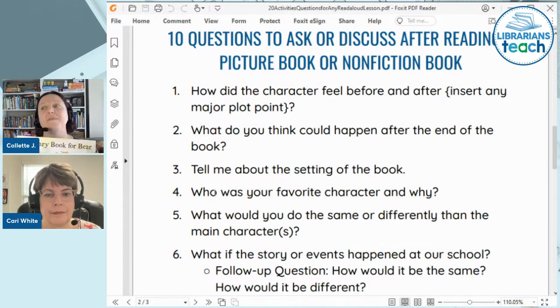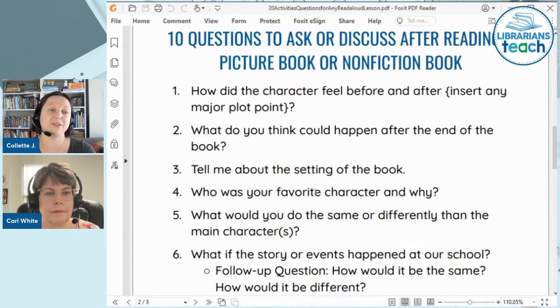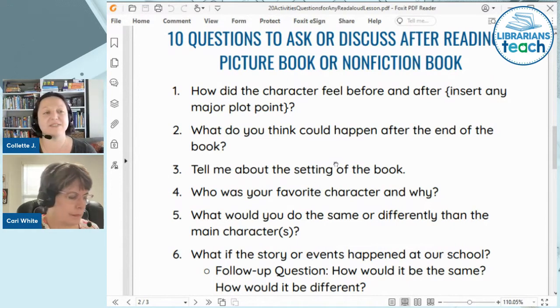But certainly the great thing about whether you have a longer class period, like 45 minutes or 55 minutes, then you can use more of those strategies and more of these questions to stop and pause, or when you're finished with the book, go back and ask a question for responses. So that's how I would use some of these questions and activities for a fiction book.